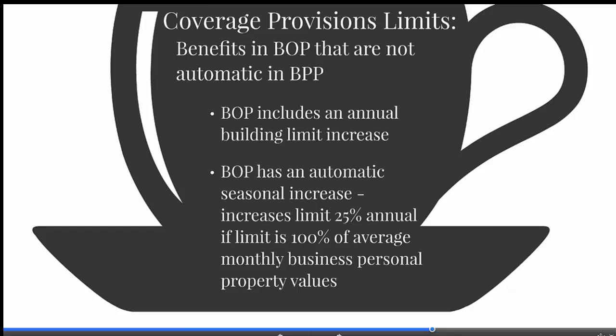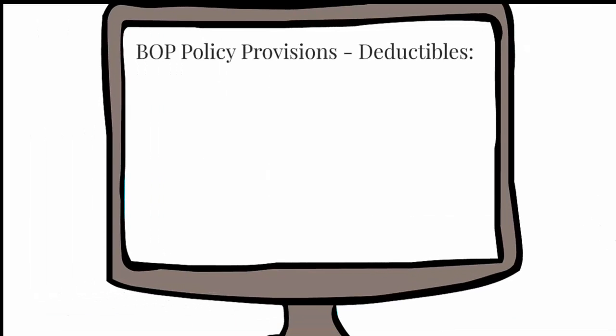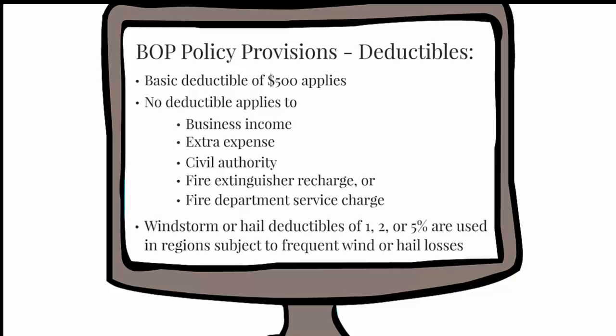Let's look at policy provisions of the BOP, starting with deductibles. The basic deductible of $500 applies. No deductible applies to business income, extra expense, civil authority, fire extinguisher recharge, or fire department service charge. And windstorm or hail deductibles of 1, 2, or 5% are used in regions that are subject to frequent wind or hail losses.